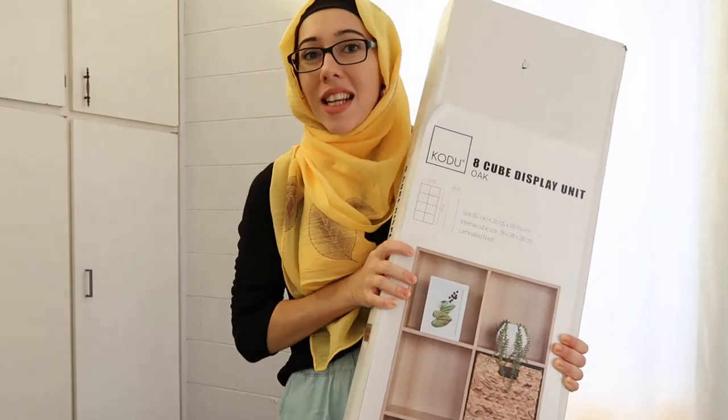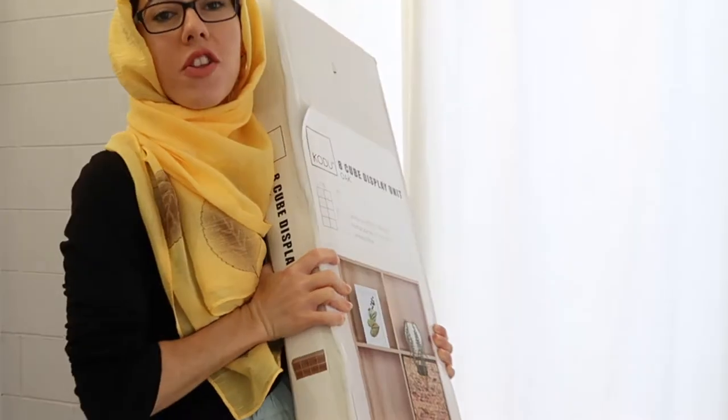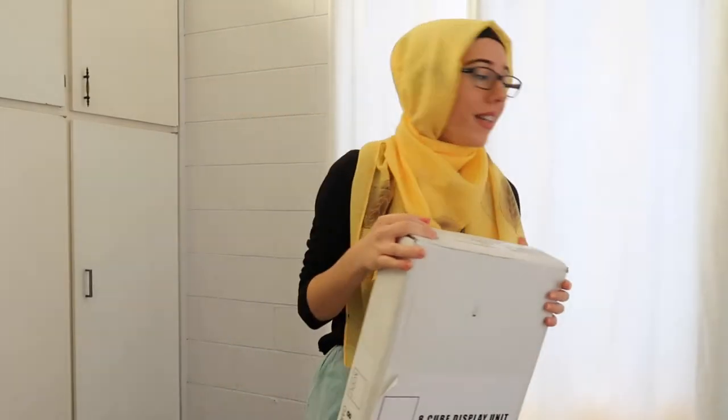Do I have a bookshelf? Ta-da! This is it. I'm going to do this bookshelf right here. And this is the only place that I can do it. So I'm going to get started.